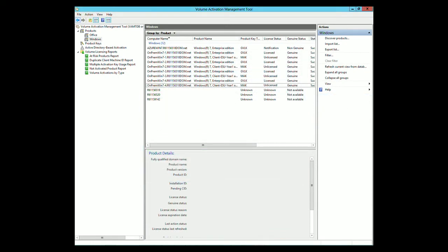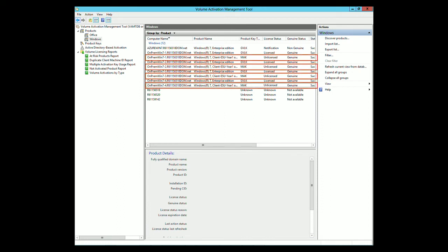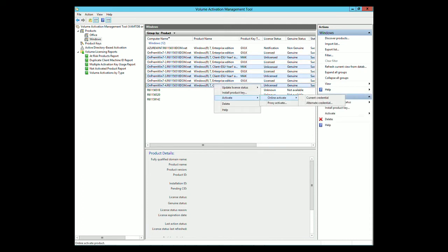So now I've discovered my machines, I've added my product key, I've installed them, still need to activate it. So as I mentioned before, now you can see each machine has a new product key, the client ESU Year 1 MAK key, and it shows as unlicensed. So now those are the keys that we need to activate. So I'm going to select those keys and right-click on there. I'm going to choose Activate.